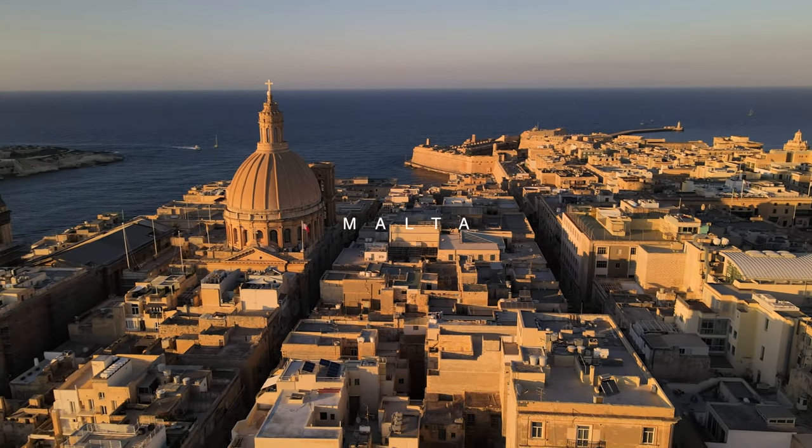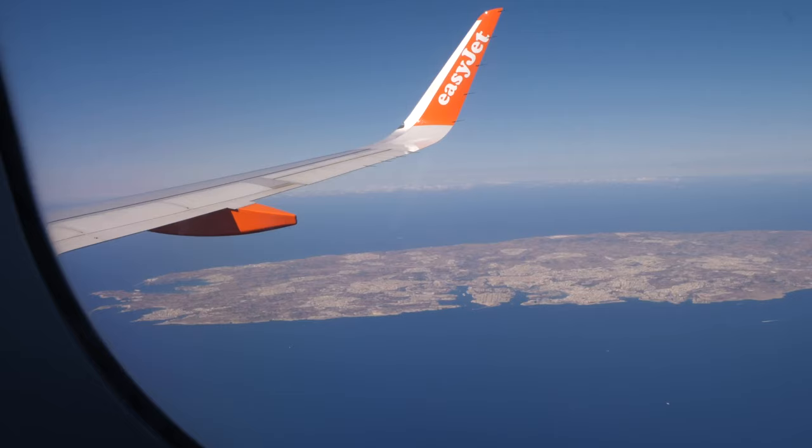And here we are in Malta. This is day one and I am absolutely exhausted, but I'm really, really excited to start this trip off.